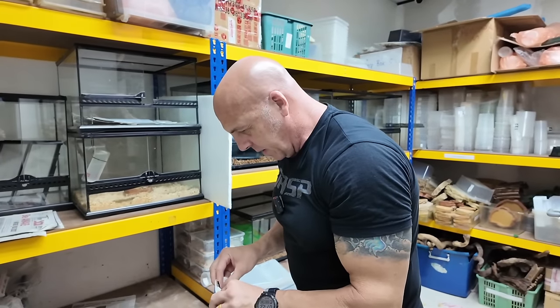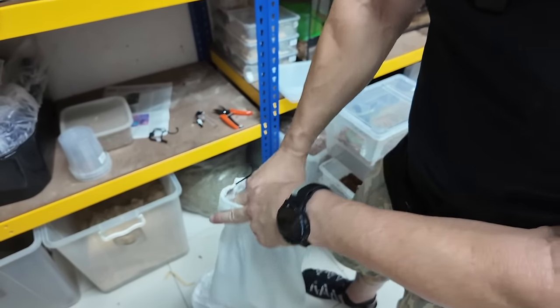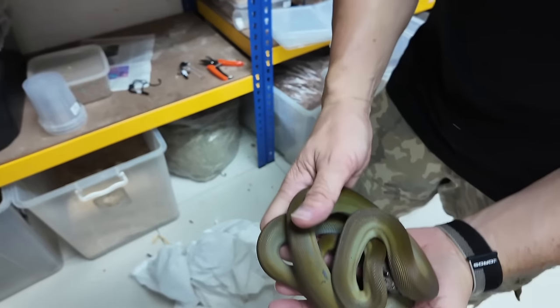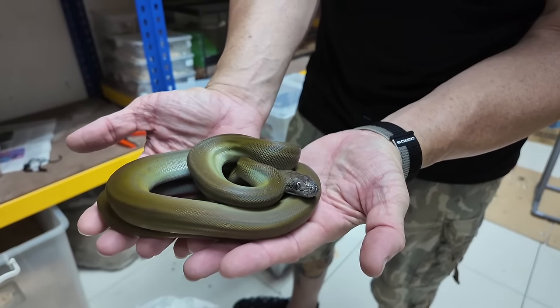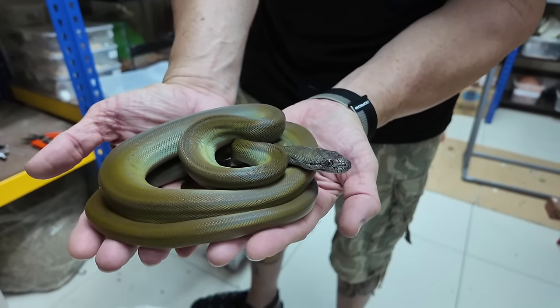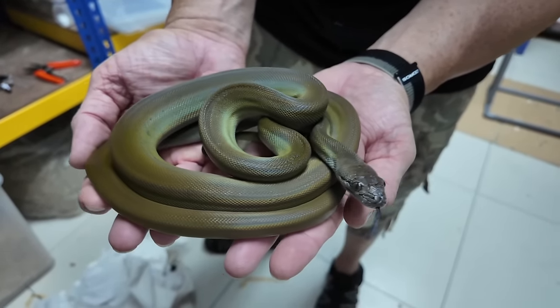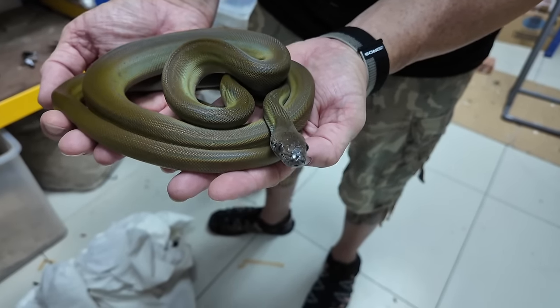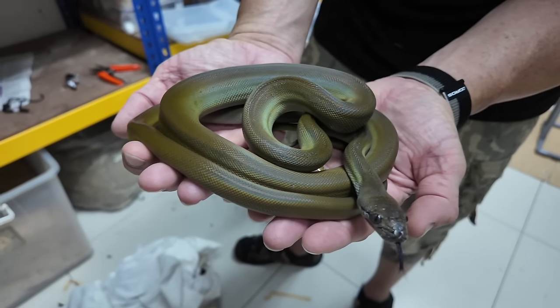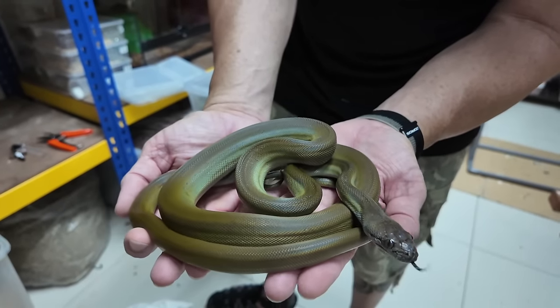And here is another one. A little bit older, and you can see it just looks different. When these guys become adult, they just get that dark kind of olive green color to them. And they do fade light and dark throughout the day and night. They fire up and fire down.